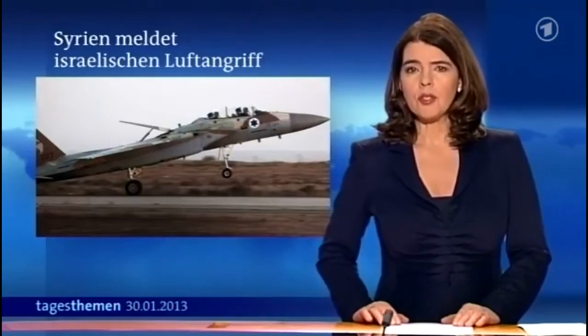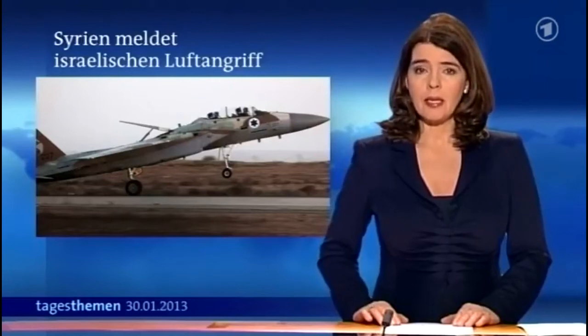Die israelische Luftwaffe hat angeblich ein militärisches Forschungszentrum in Syrien angegriffen. Bei dem Bombardement in der Nähe von Damaskus sollen 2 Gebäude zerstört und 2 Arbeiter getötet worden sein. Das sagte ein Sprecher des syrischen Militärs im Staatsfernsehen. Das israelische Militär wollte die Berichte nicht kommentieren. Zuvor hatte es Spekulationen gegeben, wonach Israel einen Lkw-Konvoi angegriffen habe. Dieser soll mit Waffen für die radikal-islamische Hisbollah bestückt gewesen sein.